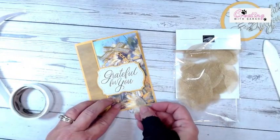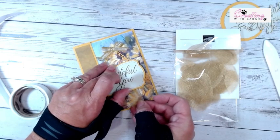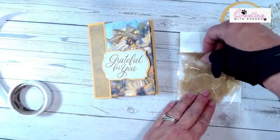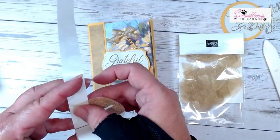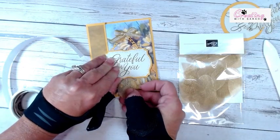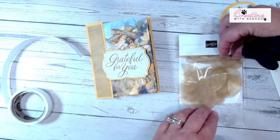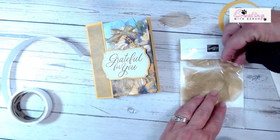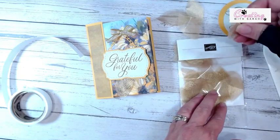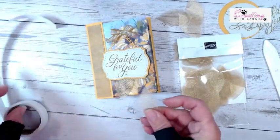I'm just going to put a mini glue dot on the back, and I'm going to try to tuck this up underneath. The mini glue dot keeps getting stuck to the paper. There's one. And it looks like there's two different sizes. There's large and medium per se. There's that one. Let's see if I can find another smaller one. Nope, that's a big one. Nope, that's a big one. Oh, there's a smaller one. So I did small, larger, and then I'm going to do smaller on the other side.